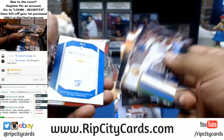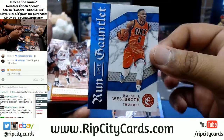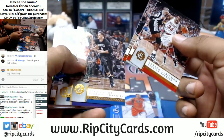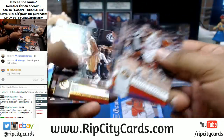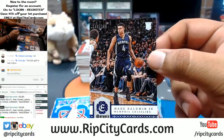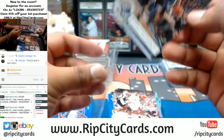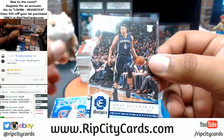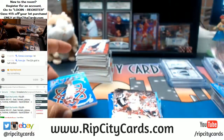Still haven't gotten any autos. Run the Gauntlet, Russell Westbrook. The 22 gold is $500,000. Yo, for that, I need to see a picture of this thing. That thing better have diamonds all throughout it, because for $500,000, it better. To 189, Wade Baldwin on the fourth of the Grizzlies.